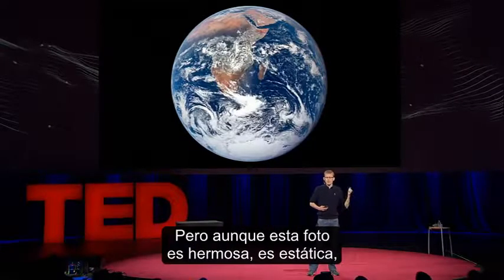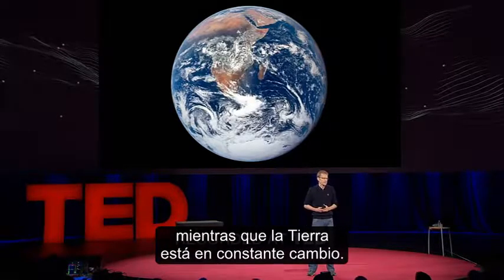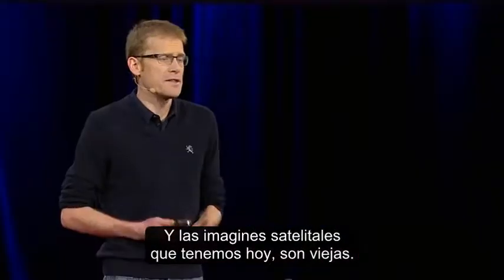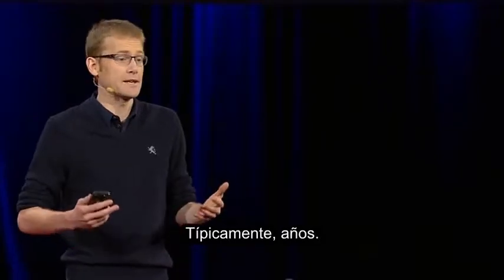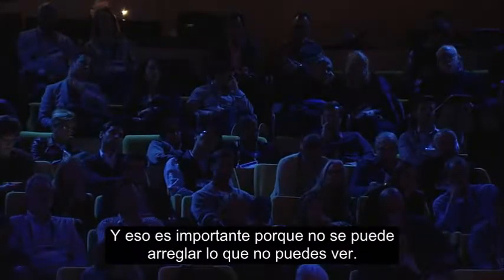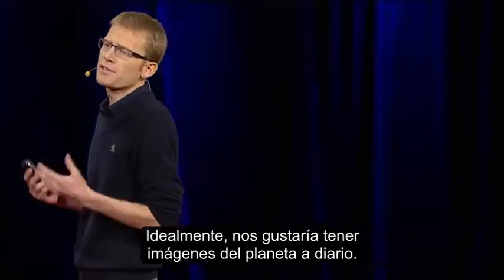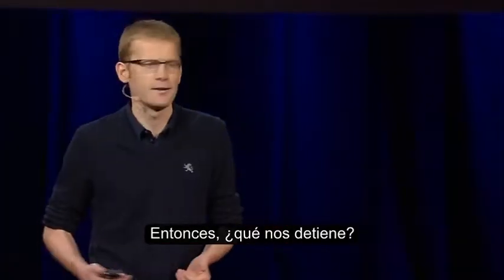But while this picture is beautiful, it's static, and the Earth is constantly changing. It's changing on days' timescales with human activity, and the satellite imagery we have of it today is old, typically years old. And that's important because you can't fix what you can't see. What we'd ideally want is images of the whole planet every day. So what's standing in our way?